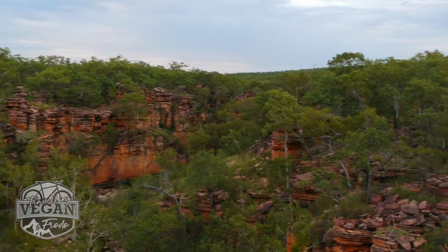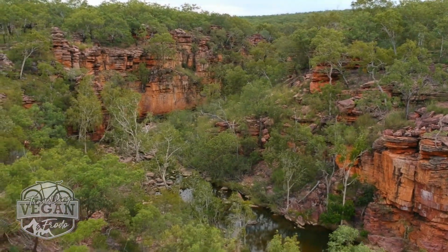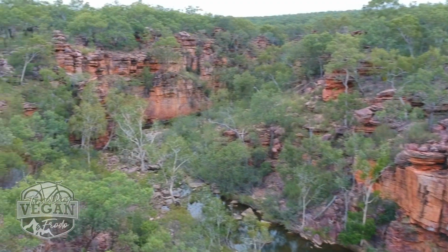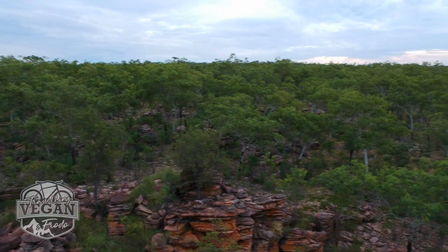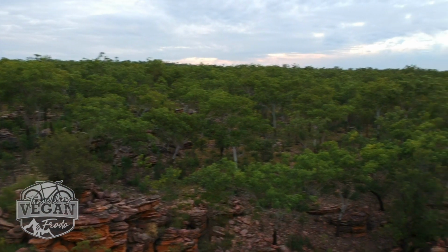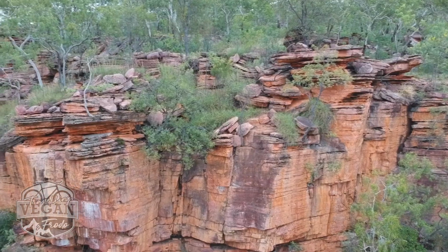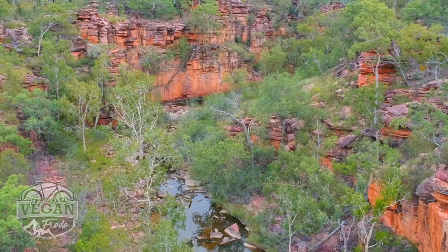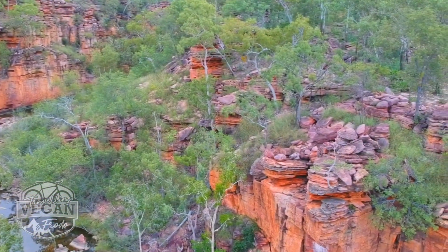A walking track winds alongside the creek to a large pool with a small sandy beach, and the rest of the gorge can only be reached by wading, swimming and rock hopping. So you can go rock climbing, but you also need some permits. From where I was in the car park, you saw previously, you can do a little walk through the bush and it takes you to the sort of rock pool area, and you can swim there.